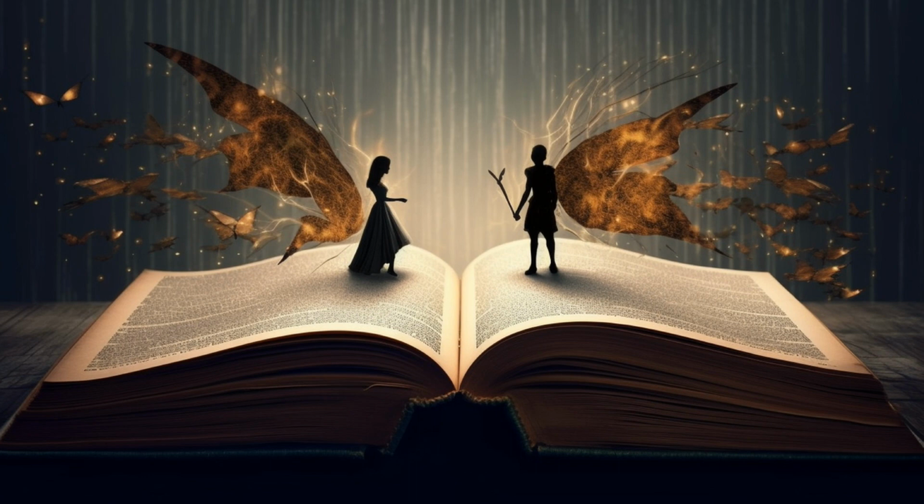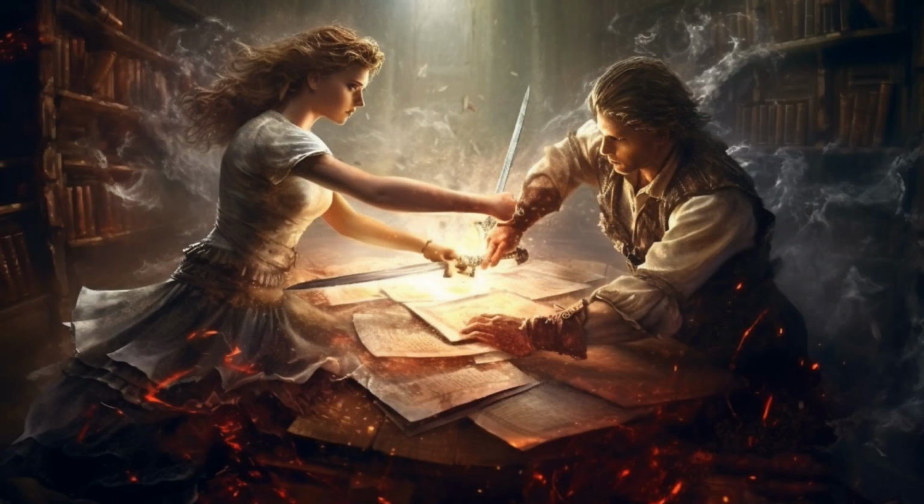Also consider intertwining your internal and external conflicts. Maybe your protagonist is afraid of water and now they must cross a raging river to deliver the magic amulet. Or they have a crippling fear of failure and they are the only doctor left in a pandemic-stricken city.